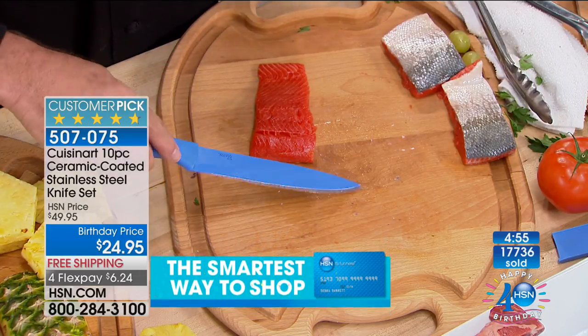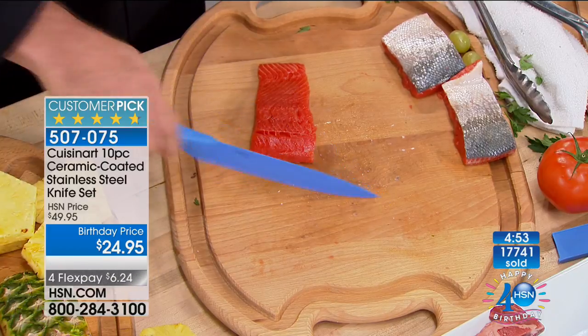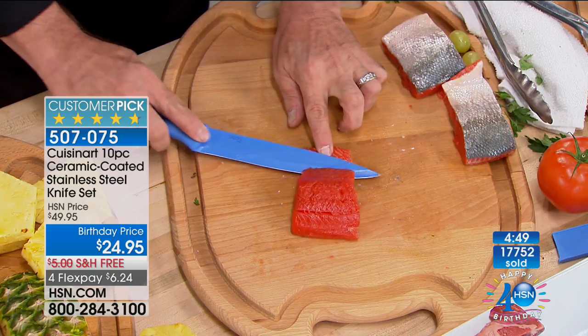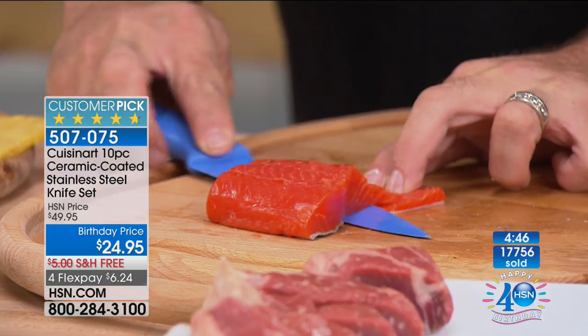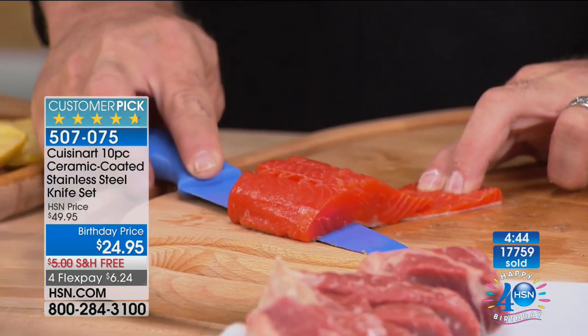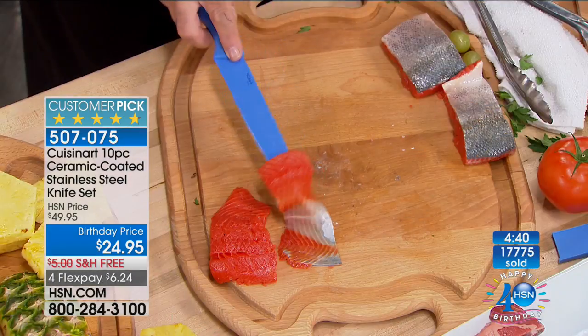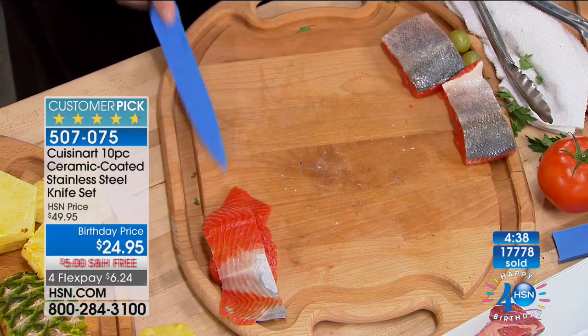Normally, if you're gonna do a job like this with a knife, you need a specialty knife with a big bend. I've seen sportsmen spend hundreds and hundreds of dollars. Watch this. Because of the edge, because of the non-stick properties of the ceramic that goes over the stainless steel, I have the control of stainless steel and I have the precision of ceramic. Are you kidding me with that? Let me do that one more time so you can see that.